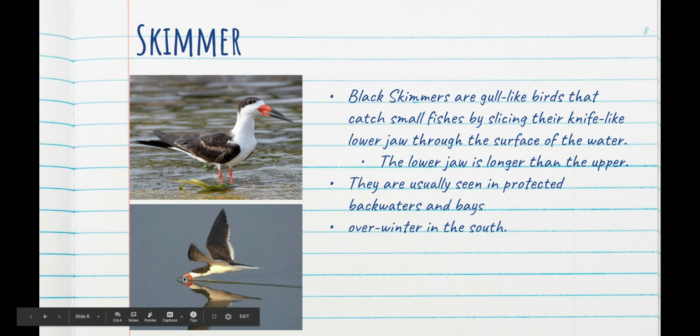So you can see, like, here's the shorter part, and here's the longer part, which would be underneath the water. And so anything that's on the surface, they're going to get, and they will fly like this for a while. And you can see them on the bay all the time, flying with just their lower beak in the water. Right, they're again going to nest on beaches, right by the dunes, so in the same places as the terns.